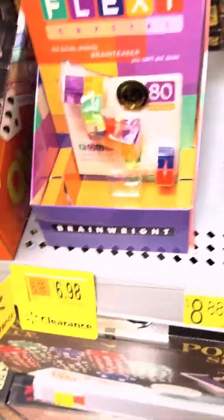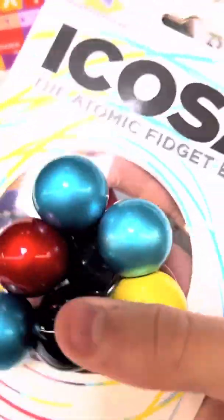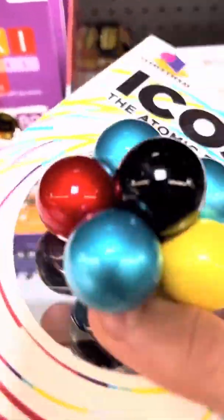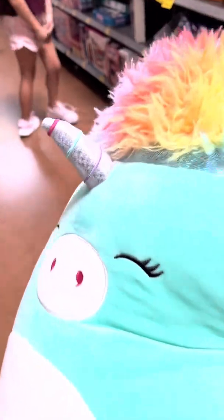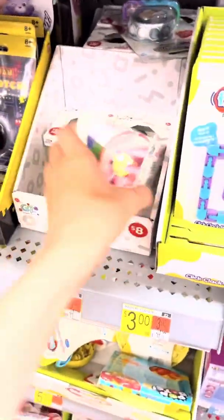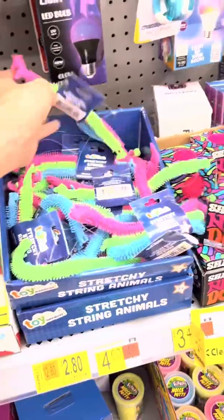This is my dream fidget, the Icosa Atomic Fidget Ball. Oh my god, it sounds so satisfying. Okay, so my sister found this ginormous squishmallow. It's so big. I found some more wacky tracks, some more 12-sided cubes, and more textured monkey noodles, and this tingle, of course.